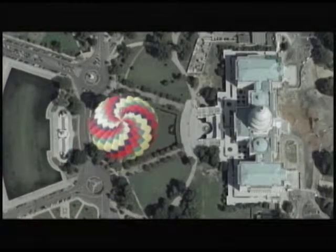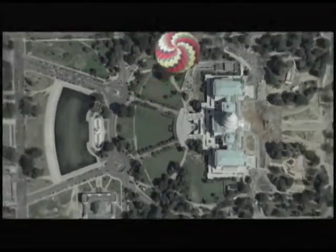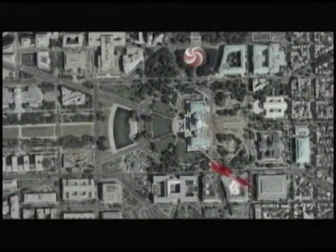Now it's your turn. It's time for you to take flight and see the Earth from the perspective of a satellite. Get ready to soar above the atmosphere. Let's start above the U.S. Capitol building in Washington, D.C. I see on the right, they're working on the new visitor center. Cool. A hot air balloon. Whoa, watch out for that helicopter.